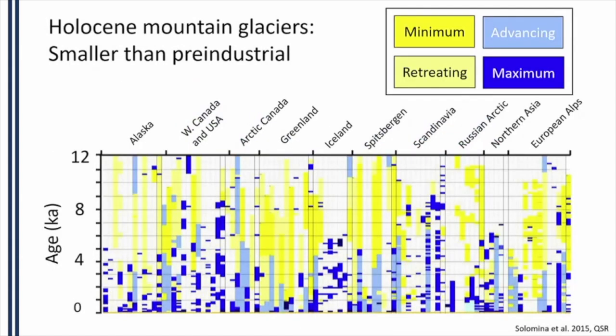On the mountain glacier side, this figure is not my figure, it's super busy. But time is now going from 12,000 years ago at top to 0 at bottom, and we're looking at Alaska, Arctic Canada, these different Arctic regions. Anywhere that's yellow, mountain glaciers are smaller than present or retreating, and blue is they're advancing. If you squint, in the early Holocene, mountain glaciers are retreating, in the late Holocene, they're advancing. So mountain glaciers from this picture would be smaller in the Holocene than at pre-industrial.